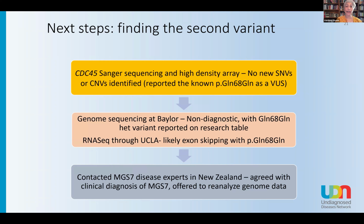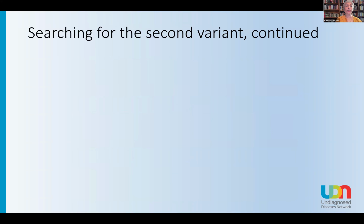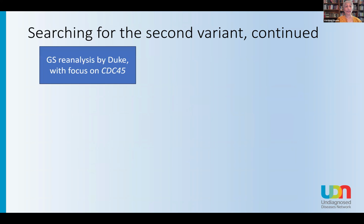I have to credit Kelly Shuck, our genetic counselor. Many of you on this call know her. She worked on this case, and it's due to her credit that we found a diagnosis. Unfortunately, Kelly's not able to work with us anymore because of a medical reason, but this and many other cases are illustrative of her great contribution to our UDN site. So Kelly was determined to solve this case. So she did many things simultaneously.